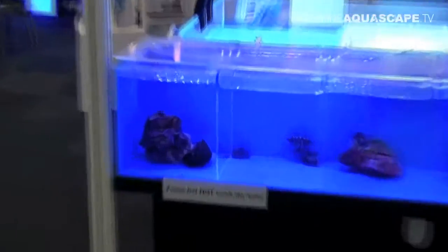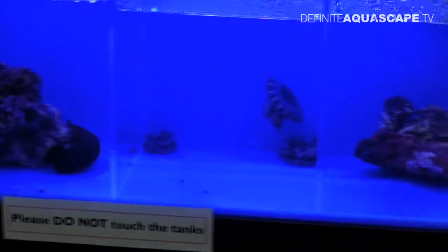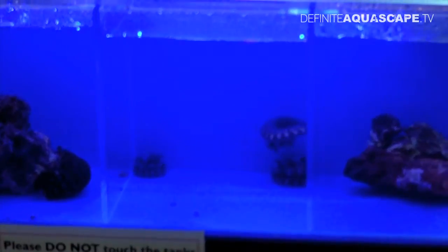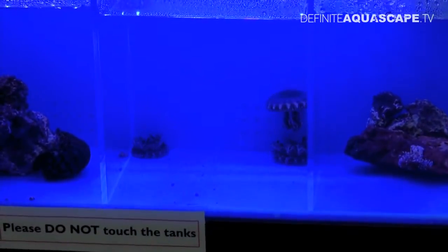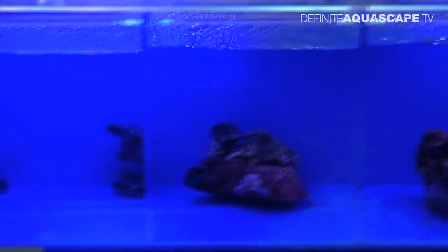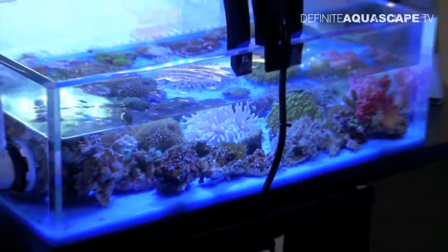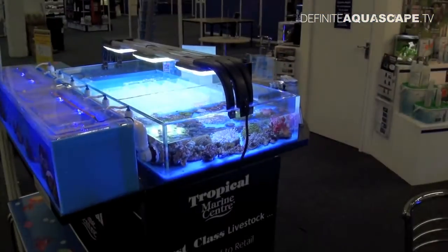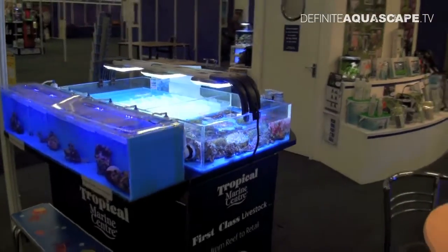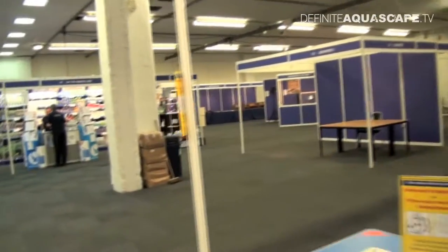In the left tank there is a mantis shrimp. Those jellyfish are probably Cassiopeia jellyfish. Oops, the autofocus is trying to set the right distance. The light is too dark here. And on the other side of the stand there are also some tanks with corals illuminated by LED panels. So yes, this was the stand of the company Tropical Marine Center.